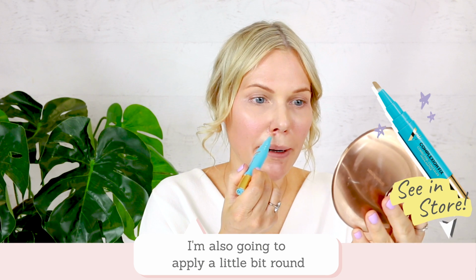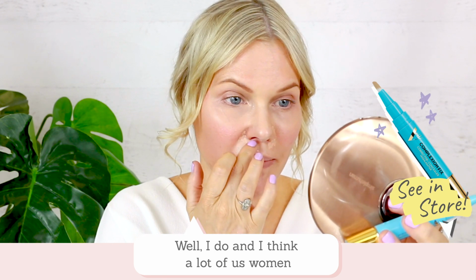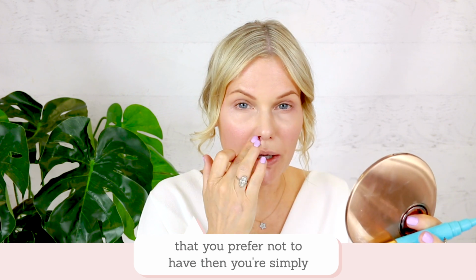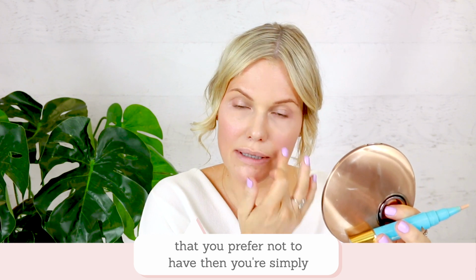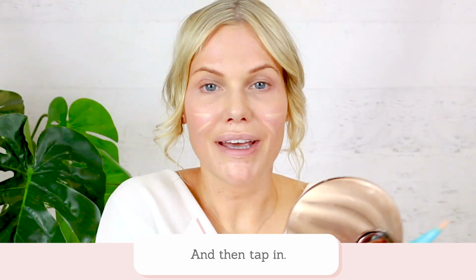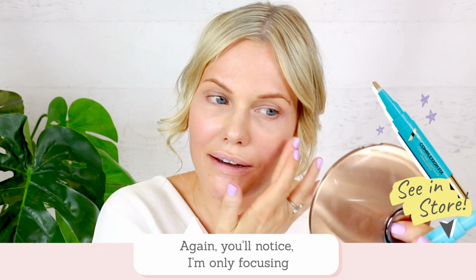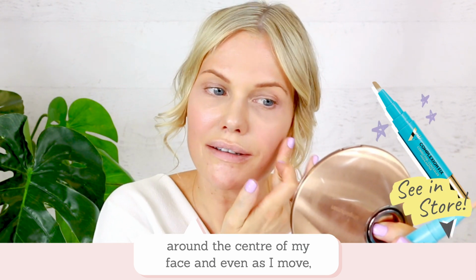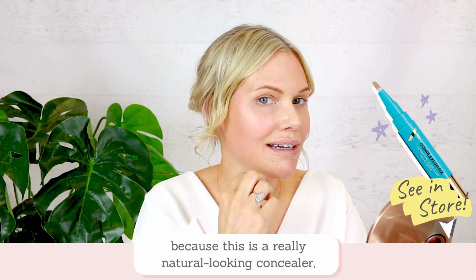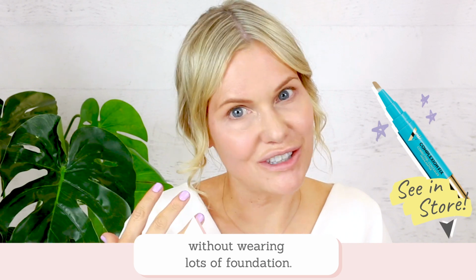I'm also going to apply a little bit around the corners of my nose because this is where we have redness. Well, I do, and I think a lot of us women have a little bit of redness around here. And if you have redness on your cheeks that you prefer not to have, then you're simply going to draw little concealer whiskers like this. And then tap in. Again, you'll notice I'm only focusing around the center of my face. And because this is a really natural looking concealer, you can create the look of perfected skin without wearing lots of foundation.